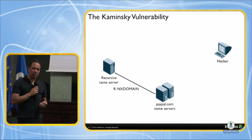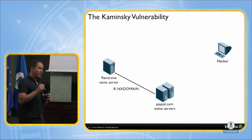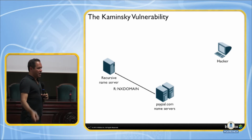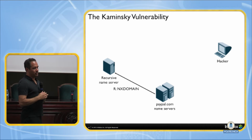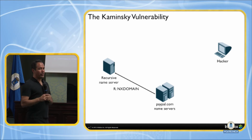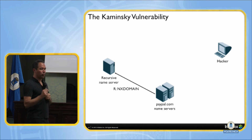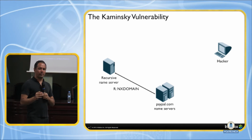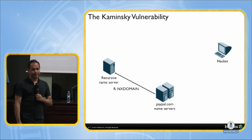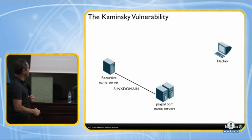Right? Now, some people look at that and they go, yeah, but that could take a long time, right? The thing to remember is that name servers are really, really fast. Name servers process tens of thousands of queries per second. And in this case, that speed works against us. So one of the better scripts that we saw come out after the details of this vulnerability became public would take about 10 minutes on average to poison arbitrary data into that recursive name server's cache. 10 minutes.